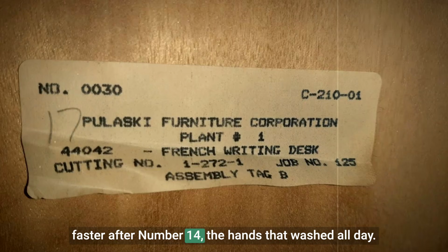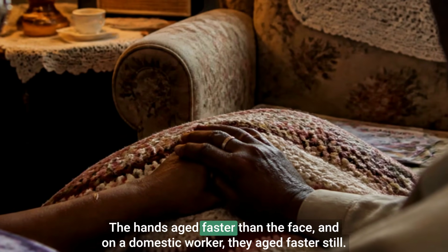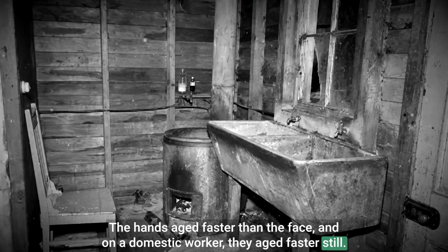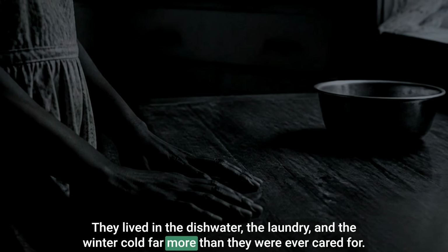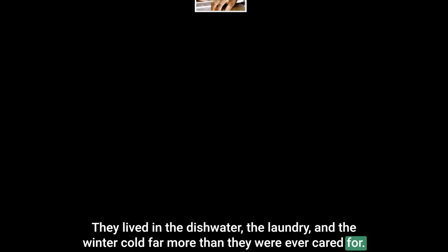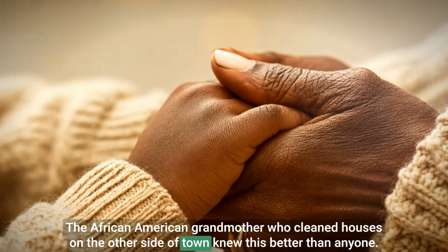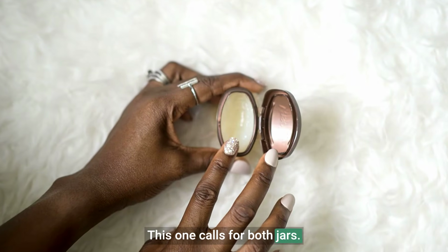Number 14, the hands that washed all day. The hands age faster than the face, and on a domestic worker, they aged faster still. They lived in the dishwater, the laundry, and the winter cold, far more than they were ever cared for. The African-American grandmother who cleaned houses on the other side of town knew this better than anyone. This one calls for both jars.